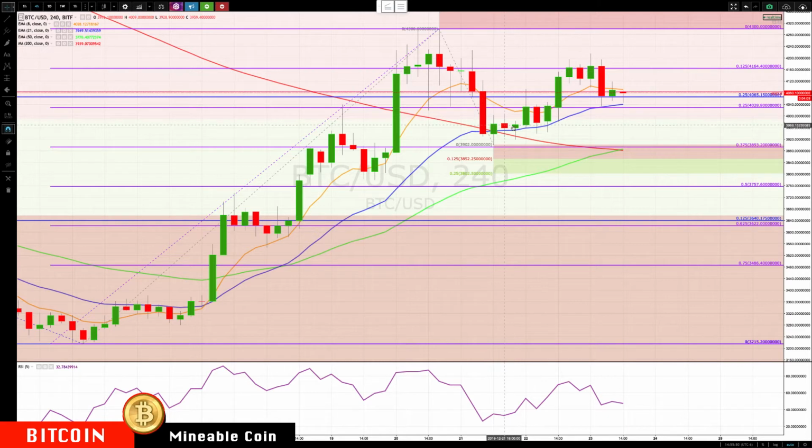So rotation back up out of the bottom of the rotation zone for Bitcoin, returning to the 12.5% gain level from the most recent highs. Not really able to get above it, baselining, now pulling back to the rotation zone. This is actually looking pretty toppy right now, unless we get a strong rotation back up above this, like about 4,170.